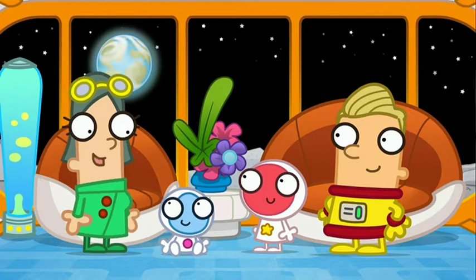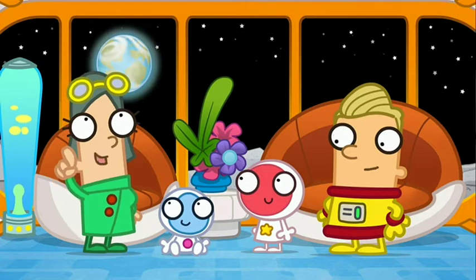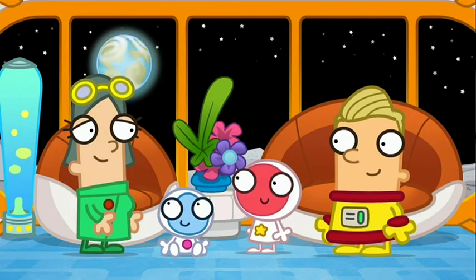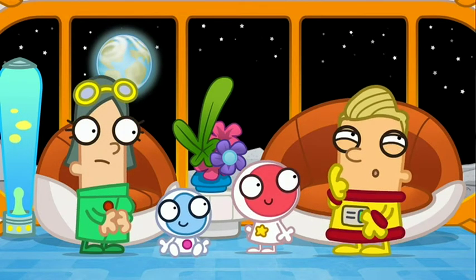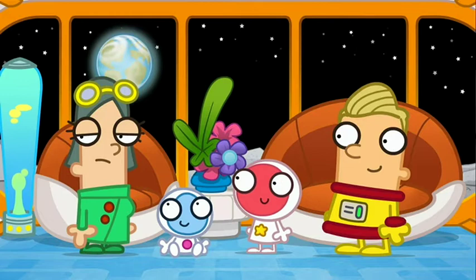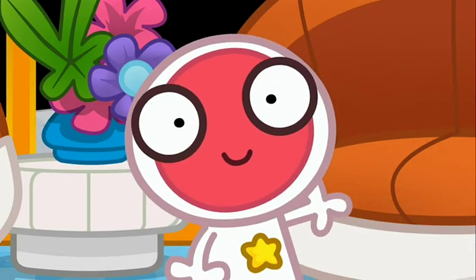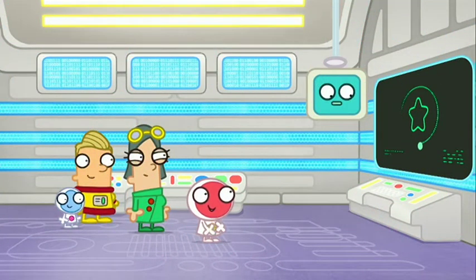To the biggest planet in the whole solar system, planet Jupiter. Is Jupiter really bigger than me? Yes. Is it bigger than an elephant? Yes. Is it bigger than a blue whale crossed with an elephant that just ate a really big sandwich full of big stuff? Yes. Wow. Let's find out about Jupiter. The observatory, please. Patching you through now.